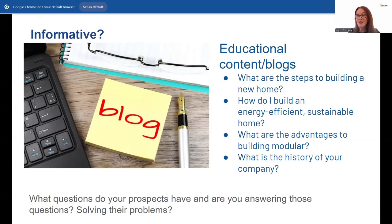So here's a few ideas. What are the steps to building a new home? How do I build an energy efficient, sustainable home? Many things you could discuss. And again, you need to educate people. Don't assume they know that how you build a home is better than how somebody else builds a home. You need to convey that. And think about what questions your prospects are asking.